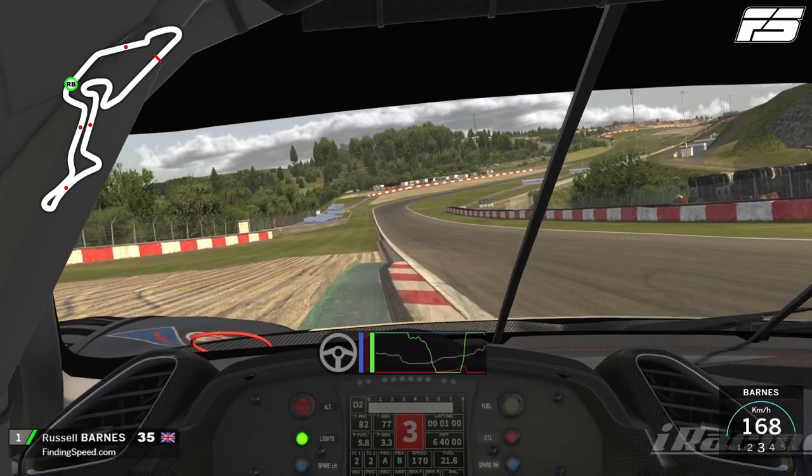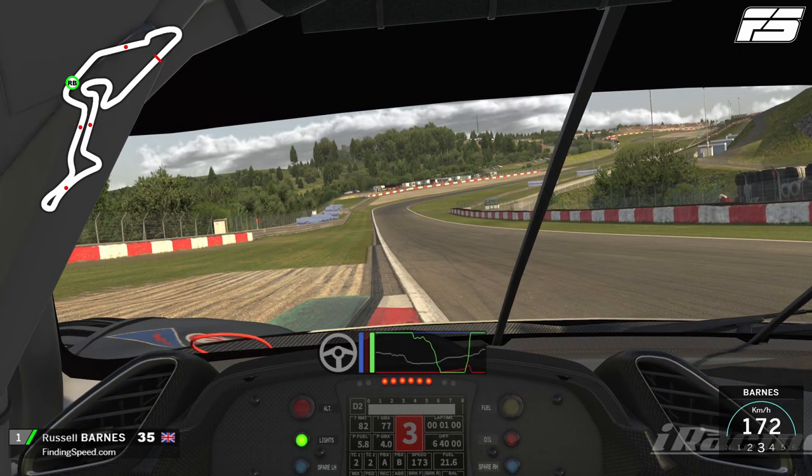Easy to overshoot this corner. If you do overshoot and you end up on the dirt, just lift out the throttle a bit, steer the car back onto the track. As long as you lift out the throttle, as long as you don't have your foot right down while you're steering in the sand, it's as safe as houses, and you don't necessarily even have to lose that much time.